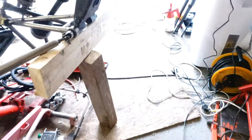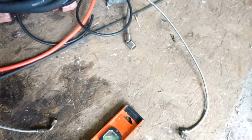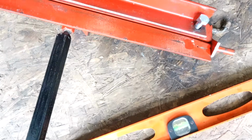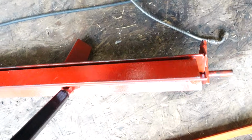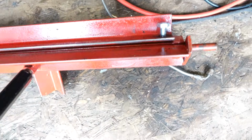What I did is I had a bit of spare aluminium, and I picked up this tool on eBay a while ago, and just put it in a vise, and you can bend bits of metal, and it does really nice 90 degree and 45 degree bends.